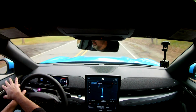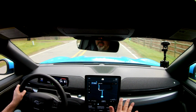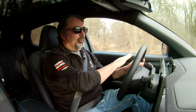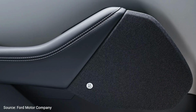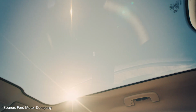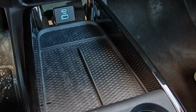The fabric covering across the top of the dashboard here, the front speakers are all behind this fabric. Essentially, what they've done is they've created something that looks and works kind of like a sound bar that you would have under your TV. Very nicely integrated. Similarly, the door speakers in the front and the back are covered with the same type of fabric material. We've also got things like the full glass roof that gives it a very open, airy feeling inside. The whole car feels really spacious. There's a wireless charging pad down here. It's got support for wireless Android Auto and Apple CarPlay.